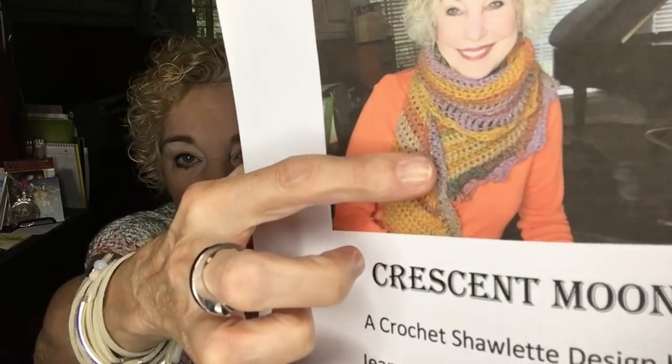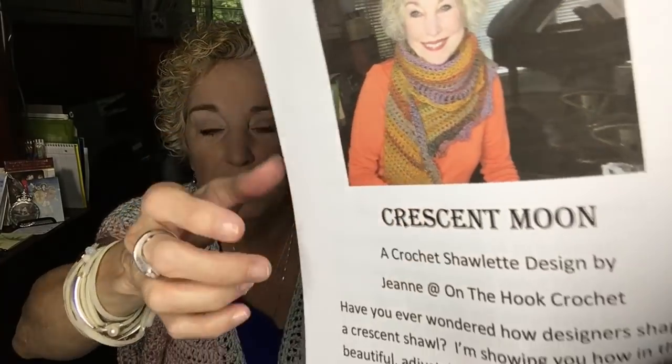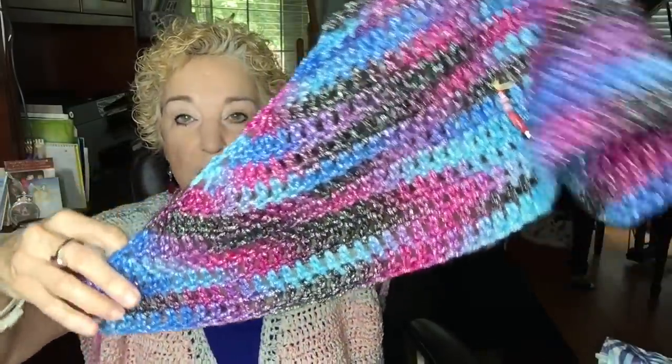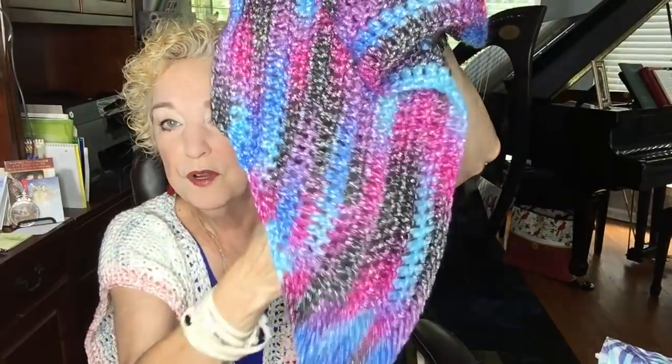Look at this autumn color combination there. Even purple in there. It's really, really beautiful. And I made a Crescent Moon shawl from that. And I thought, you know what, I'm just going to make it again. I'm going to make it with this beautiful, beautiful yarn. So here it is. I've got it started, and I wanted to show you how the colors appear in this particular yarn. It's very, very beautiful.